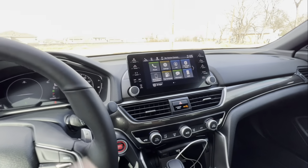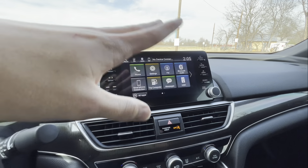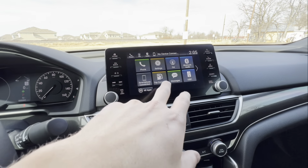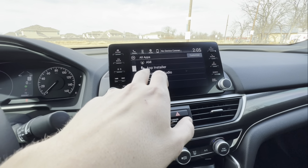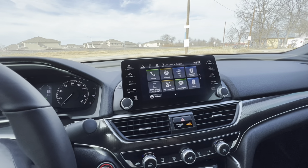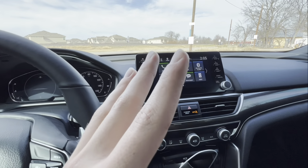Moving over to the middle, take a look at the infotainment system. This is Honda's integrated system. It's the same on the Acuras too, depending on which one you buy. So this is the main screen. This is touchscreen, so we have all these apps. You can go through home. I haven't really messed with it that much. The CarPlay and the Android Auto is magnificent. As soon as you plug it into the USB, it's instantly ready to go. So I like that a lot.